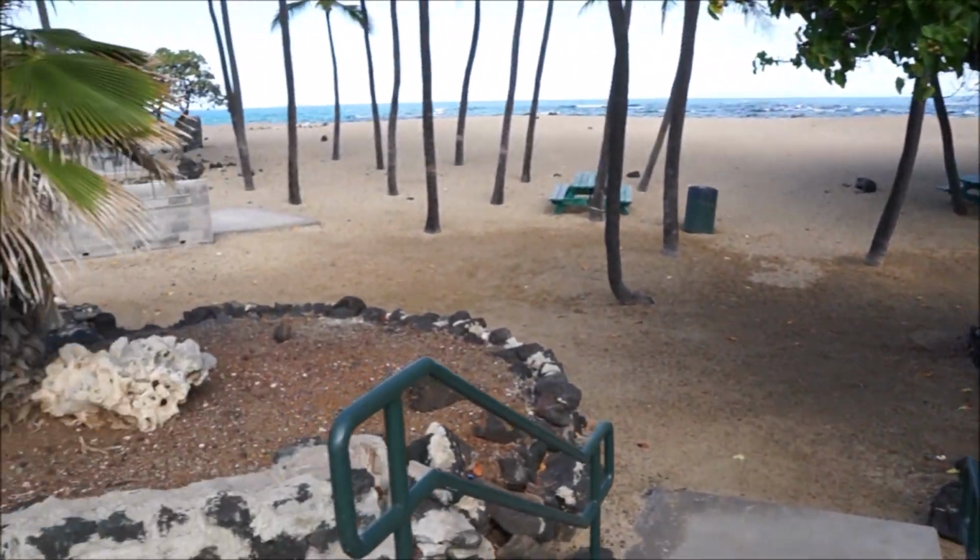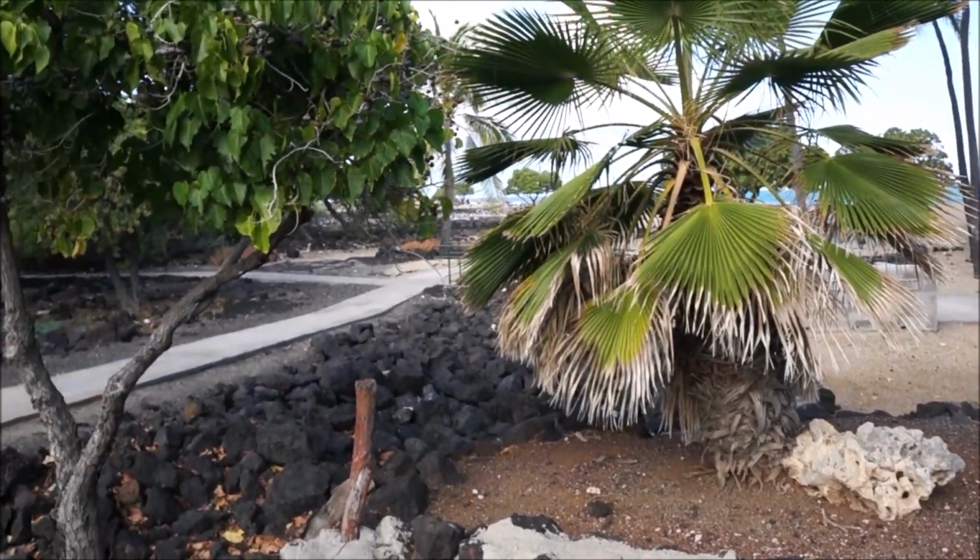And we are leaving. Stay tuned for our next destination.